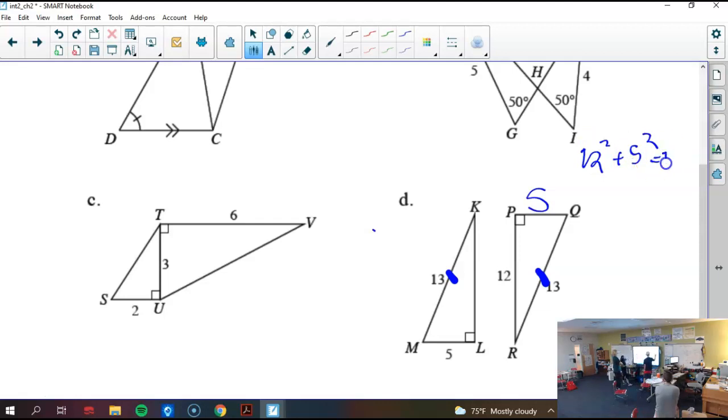This is a famous triangle. I got its autograph at a convention last year.